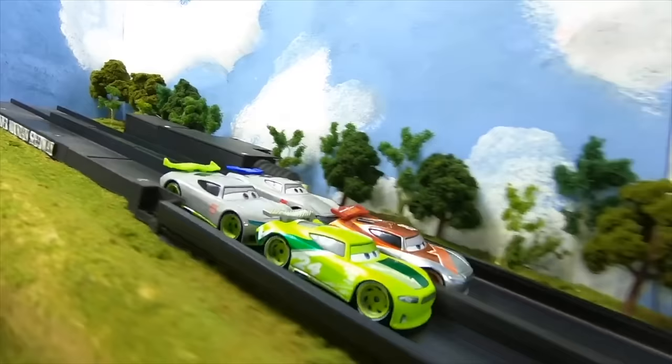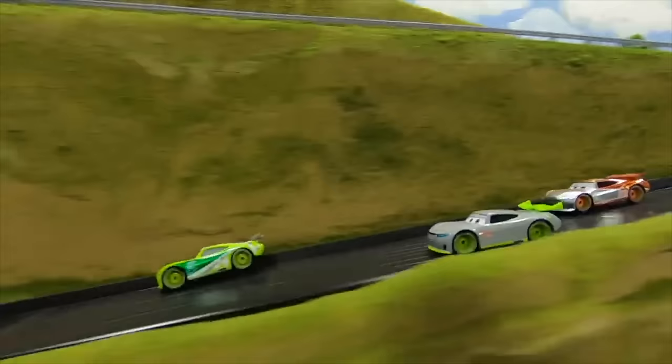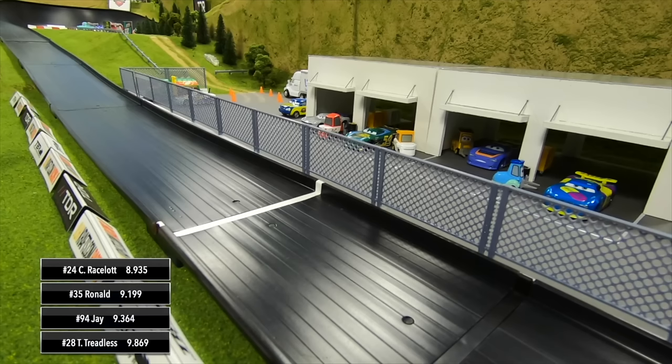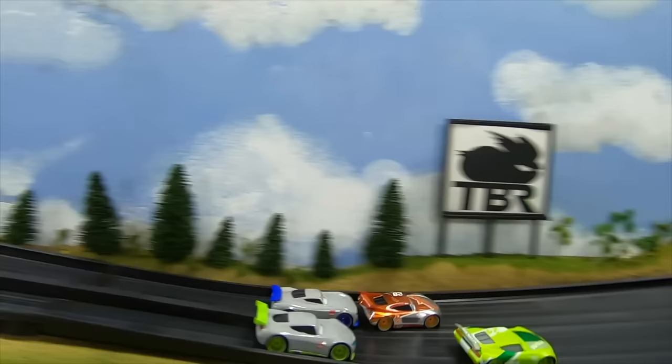And we are back racing. Race Lot leads them through turn one. Here they come into turn two. It's a big crash behind Race Lot. Race Lot's going to come to the line first, followed by Ronald, Jay, and then Treadless. I'm not sure how everybody made it to the finish line after that big crash over in turn two.